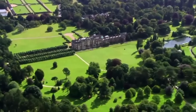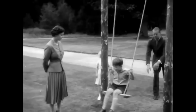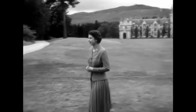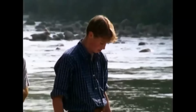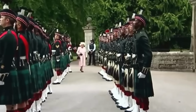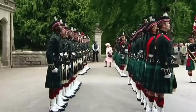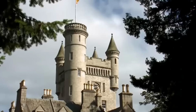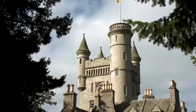For nearly 170 years, Balmoral has been the royal family's secret retreat in the Scottish Highlands. Balmoral is very Scottish. It's set in the most beautiful countryside in the Highlands of Scotland. The royal family's annual summer holiday here is a time for them to embrace all things Scottish. So you'll quite often be woken up with the sounds of bagpipes. Being a Scot, that's something I wouldn't mind actually having a piper wake me up.